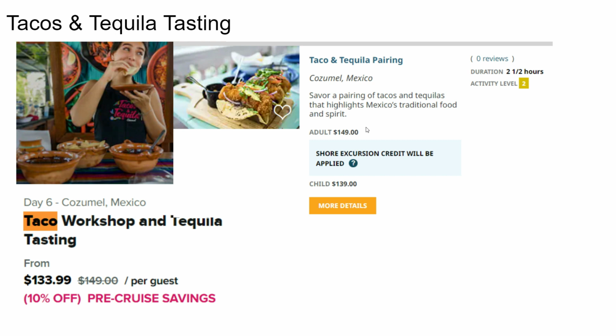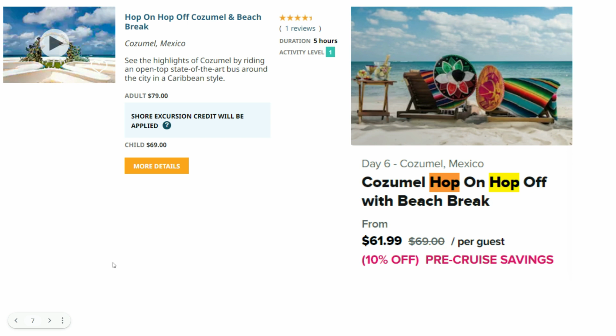So 450 minus 50 is 400. 133 times 3 is, it's the same price. That's the power of math. Unless you're two people. And then it might be $10 cheaper. It's my kid, although he won't drink tequila. And I don't blame him because he's only 13. He can't drink tequila yet.